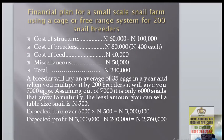Okay, so for this financial plan for 200 snail breeders, we have the cost of structure for between 60 to 100,000 depending on the space you have. We have the cost of breeders for 80,000, which is 400 naira each. We have cost of feed 40,000 naira. We have the miscellaneous, which is 50,000 naira.